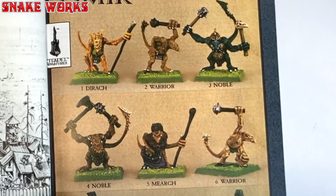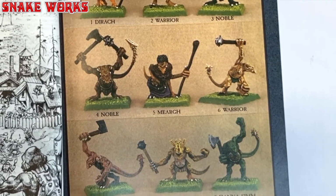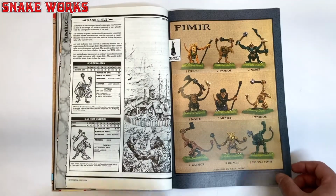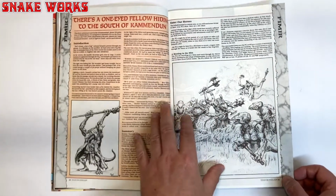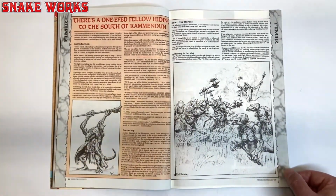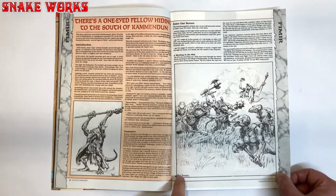Here we have some. Dirac, warrior, noble, warrior, Dirac, and Ferana Fim. All designed by Nick Bibby. Is Nick short for Nicholas? There's a one-eyed fellow hiding to the south of Commendon. Yes.